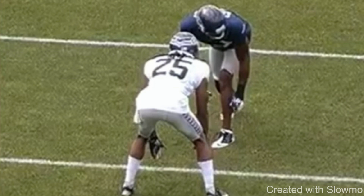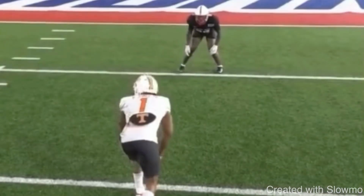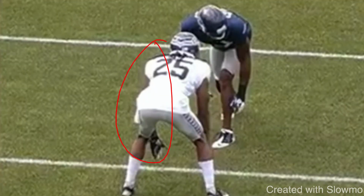So this is going to be that same wide step release that we just looked at. And I want you to pay attention to the kick step. But watch what he does here. Does a wide step, gets the DB to jump. He's only worried about the inside arm. He's not worried about this arm. So he knows pre-snap coming up to the line.